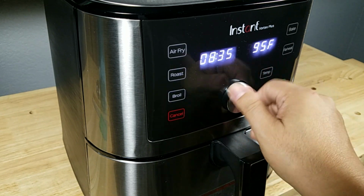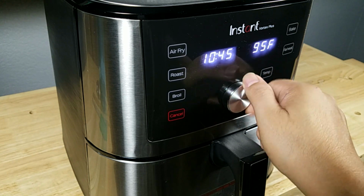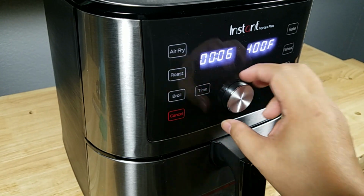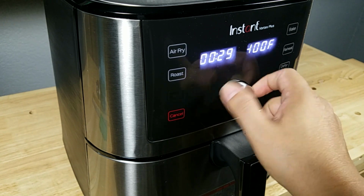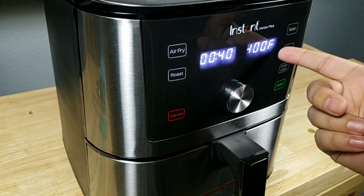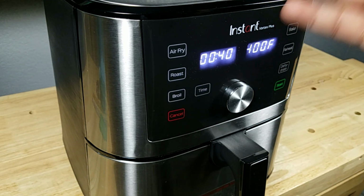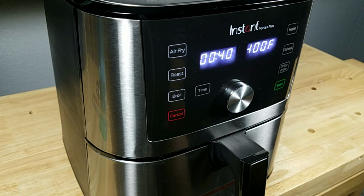And also the time can just keep going and going. And versus, like, let's say, broil. Broil will cap out at, I think, 40 minutes. And of course, cap out at 400 degrees Fahrenheit. So you just got to kind of mess around with what you need. Find your sweet spot on these buttons and you'll be set to go.